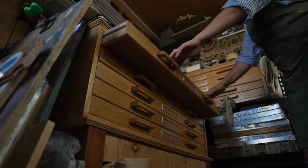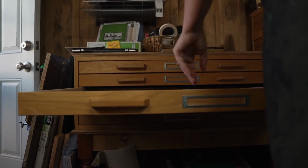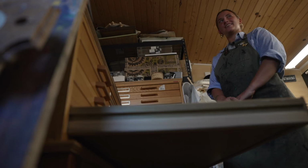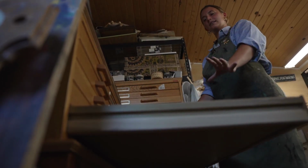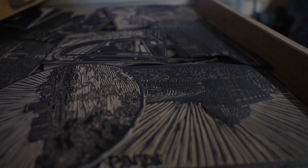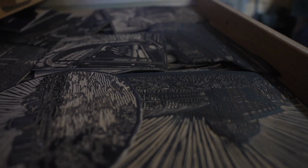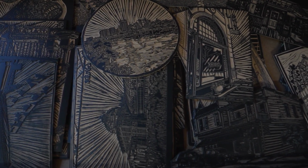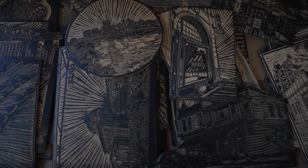The artist has amassed dozens of originals. We're looking at months of my life here. This is the body of work that's taken me 5 years to complete. Her linocut skyline tucked away for safekeeping. If I was to have a studio fire, nothing else would matter except for these blocks, because they're irreplaceable.